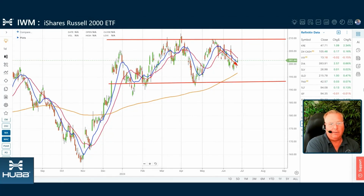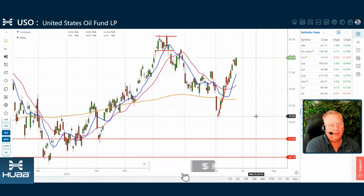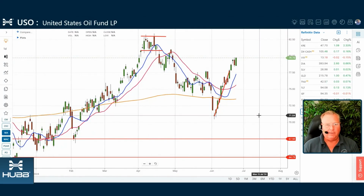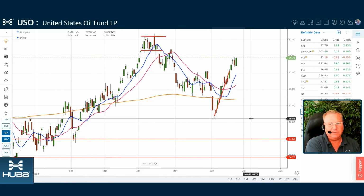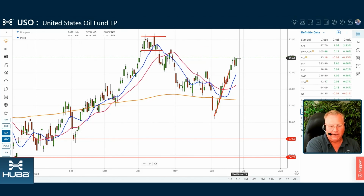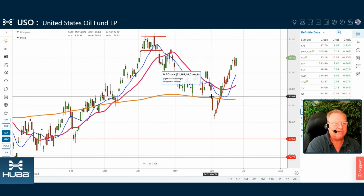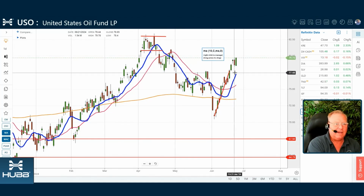All right, now moving on to USO and oil. Okay, USO, other than the pause on Friday that we had, look at that. We're up 1.37% today. Still strong. Demand is expected to be strong, and we are moving higher. I don't necessarily like the angle of ascent here, but I've talked about that a little bit.